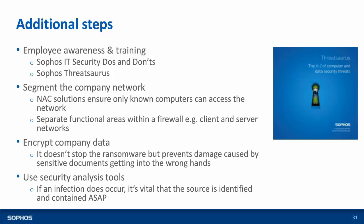Sophos Threatosaurus. The name implies it goes A to Z of all the different threats and explains them in a very simple to understand approach. They're given out to schools and stuff like that, so it's very simple to understand.